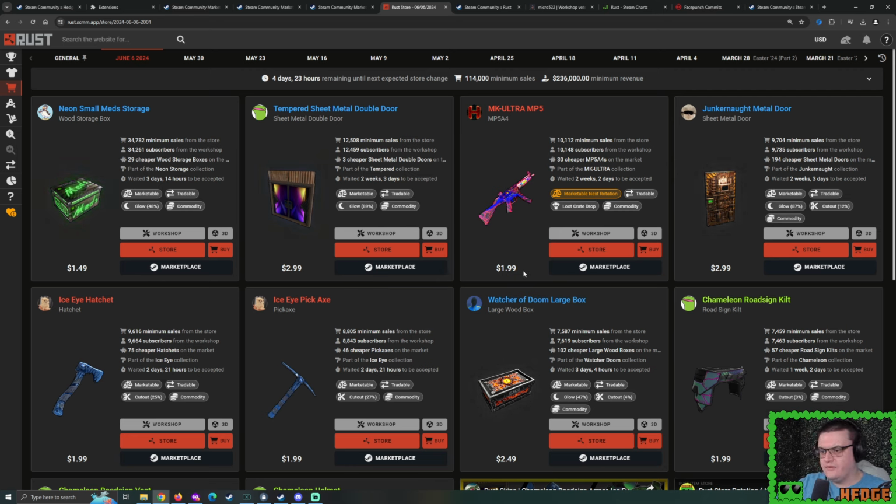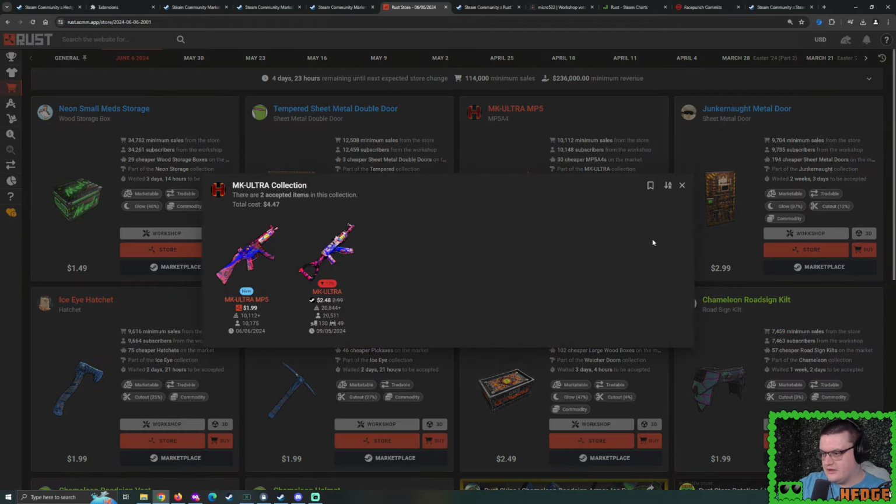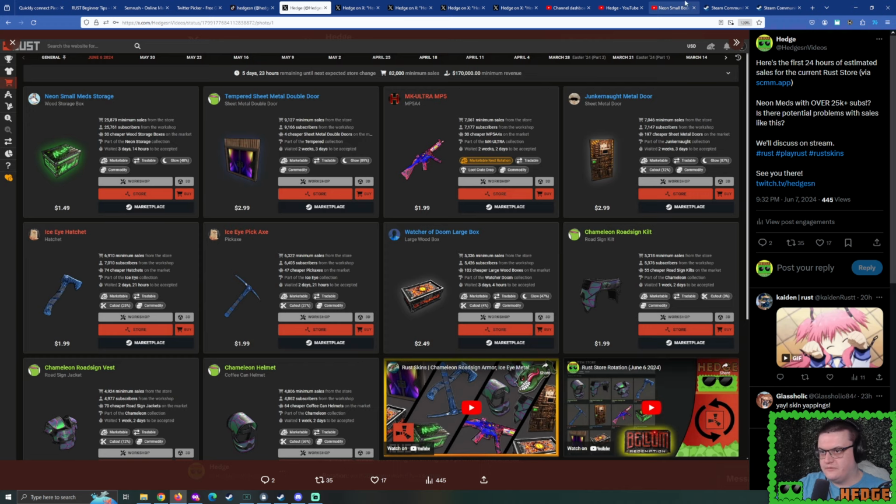MK Ultra MP5. So this is the only skin that's not abnormal this week. However, I am looking at this with some interest, okay? MK Ultra is a very colourful looking set. And I'm under the impression that maybe, just maybe, if we keep getting a few more of these accepted, it might turn around and end up in the positive. Now, this is a very, very, very colourful set to the point that, and you're going to need to watch my roster rotation to see it for yourself.